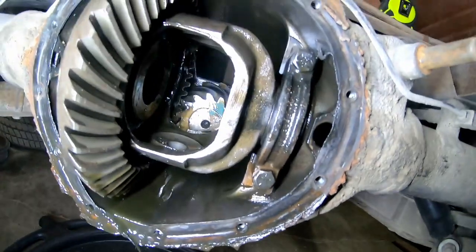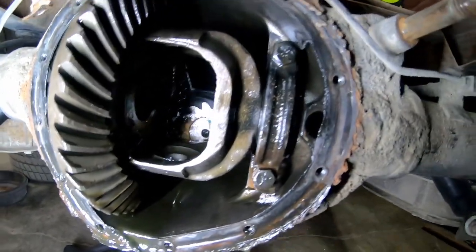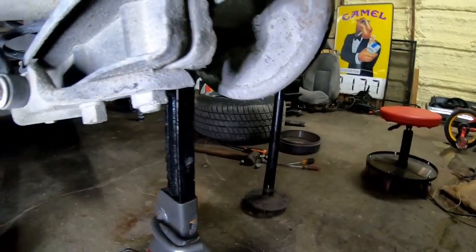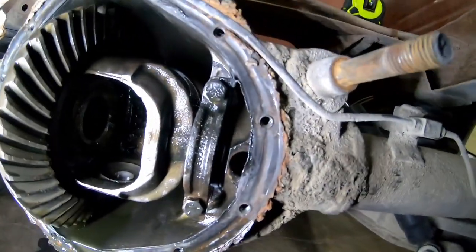A little update here on where we're at. So we got all the spider gears out. Came right out. Let's get that pin out, slide it out. Axles are out. I'm going to start going the other direction.